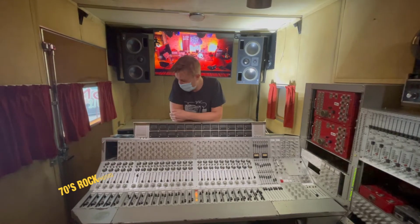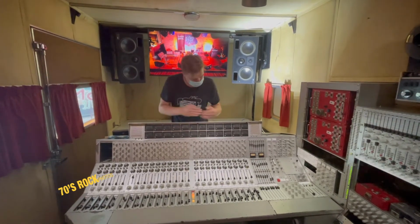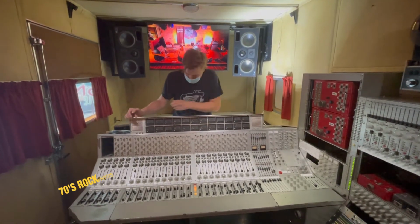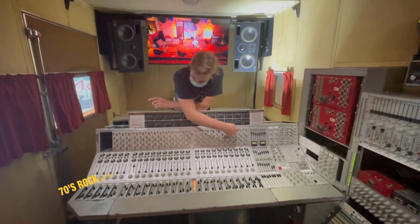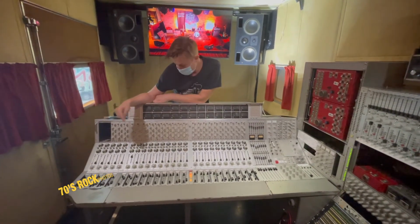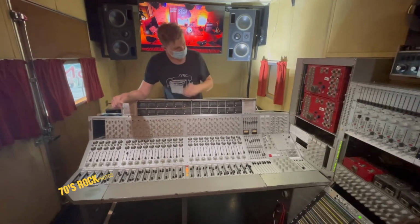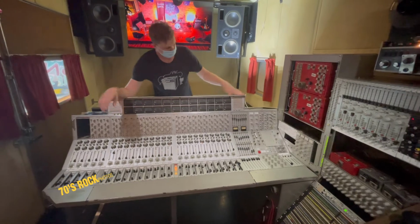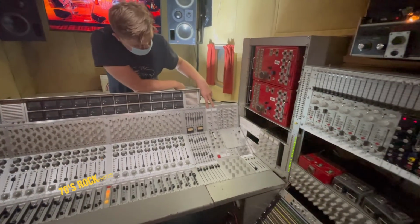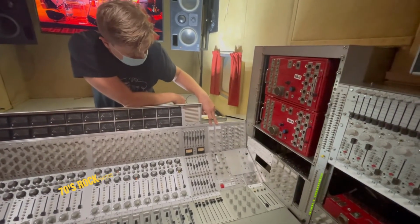All right, here we are in the Rolling Stones mobile recording studio, and I'm here behind the legendary Helios console. And here we have 25 of the original 0011 input modules, and a lot of the original equipment still in the truck, such as the F600 Helios limiters, which were responsible for the Led Zeppelin drum sound.